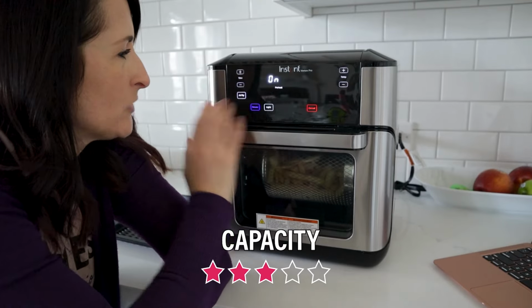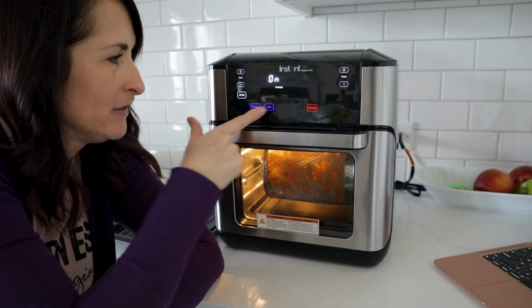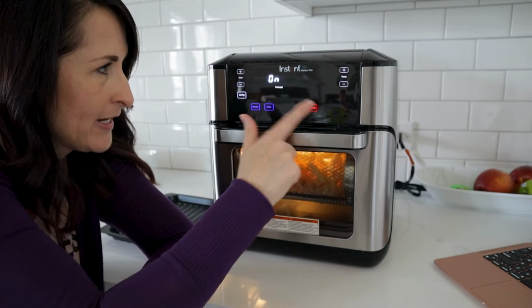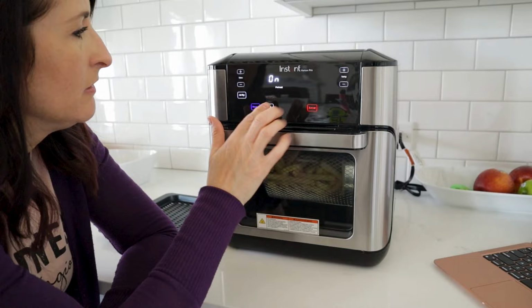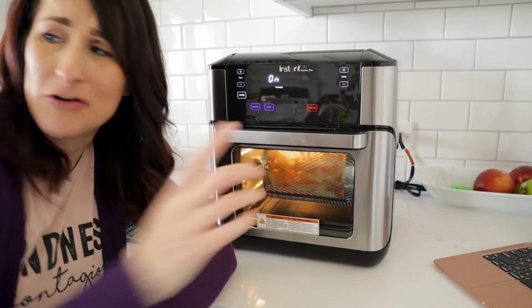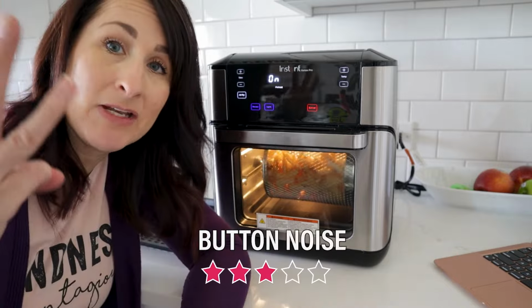The interface is pretty straightforward. I like the separate buttons for time and temperature. You got your light, the rotator you can turn on and off, cancel. I give the interface a 5. As far as button noise goes, it is a bit louder than the newer model. When I originally tested this one, I gave the button noise a 3.